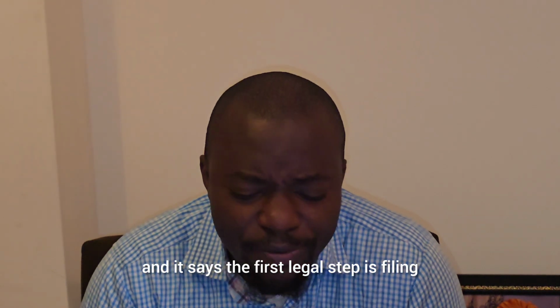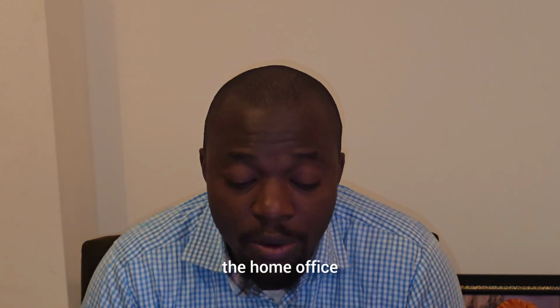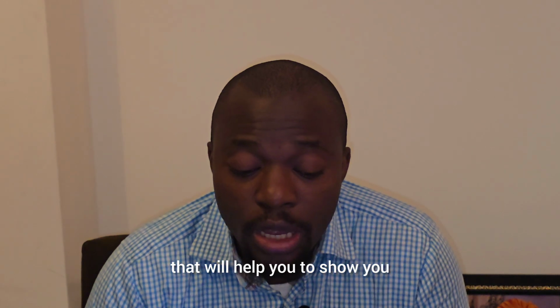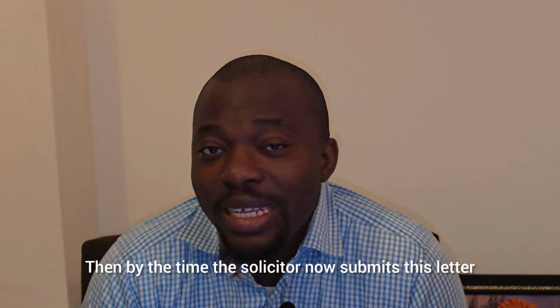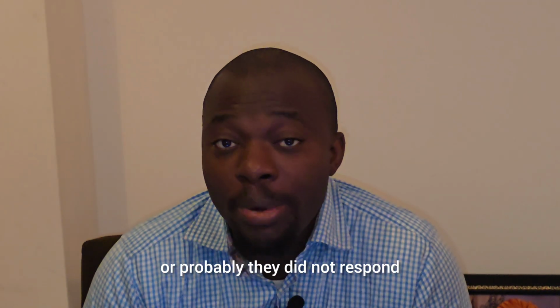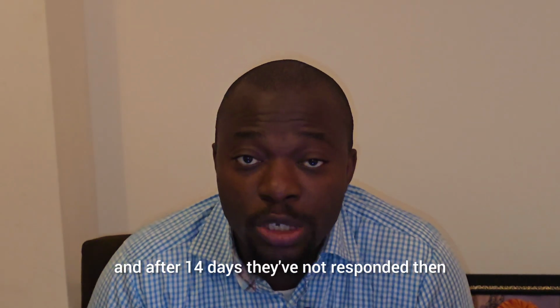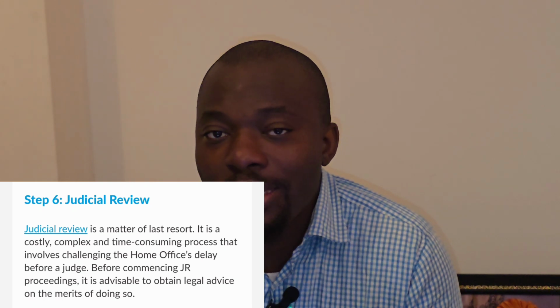And it says the first legal step is filing a pre-action protocol letter, which is what they call PAP, on the Home Office. Then from there you cannot get to solicitor. Then it is a solicitor that will help you and advise you on what to do on this. Then by the time the solicitor submits this letter and the Home Office is yet to respond, or probably they did not respond, because there is a time frame which is 14 days. They will be given 14 days to respond, and after 14 days if they've not responded, then you can take it to the judiciary for a review, and that judicial review is the 6th step. That is the last step.